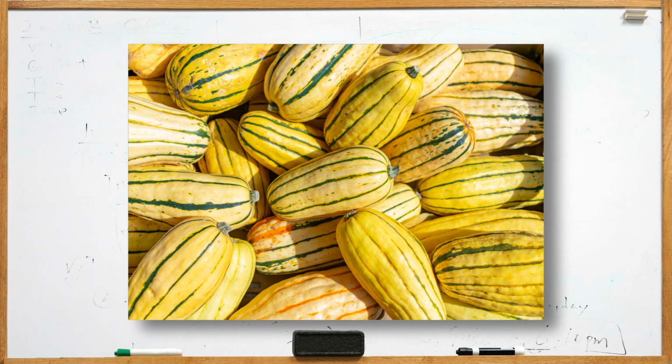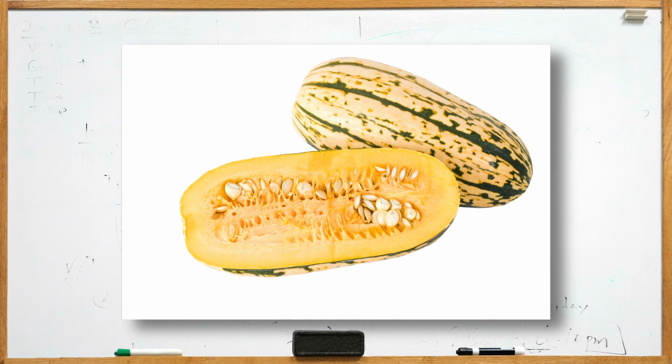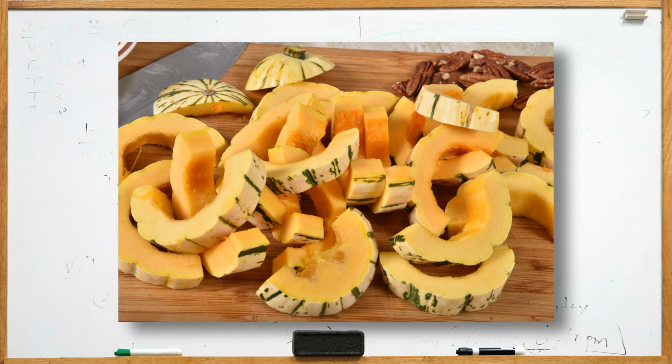Delicata squash. Delicata squash is striking in its appearance, but it's not the most popular autumnal squash. It has a prominent earthy flavor similar to butternut squash and pumpkin. It's an easy squash to prepare and cook, as it does not require peeling or roasting beforehand.